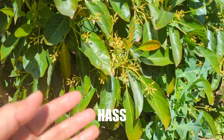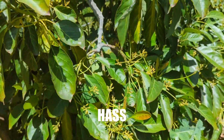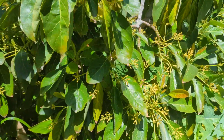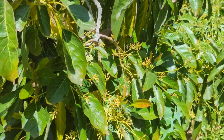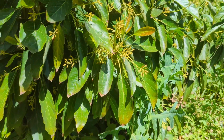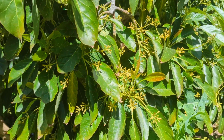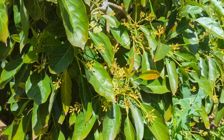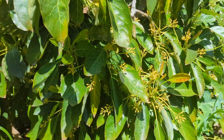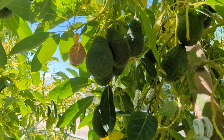So this is a good sign, and there's still fruit in here. I have fruit in my other tree also, and we're slowly enjoying them. I'm picking a bunch and giving them away to family and friends, and it's going to be kind of like my refrigerator, my avocado refrigerator. I'll just leave it on the tree as long as I can, and it'll stay good.